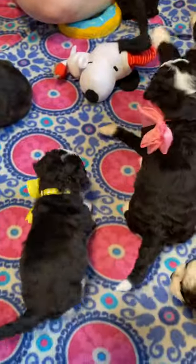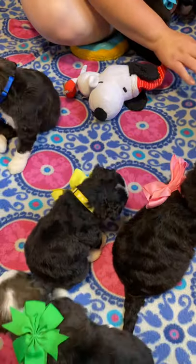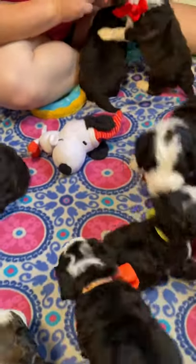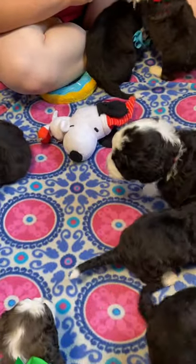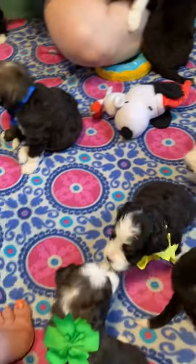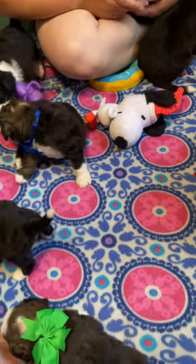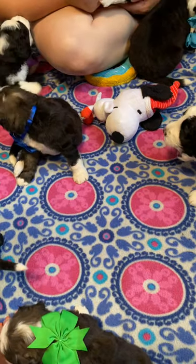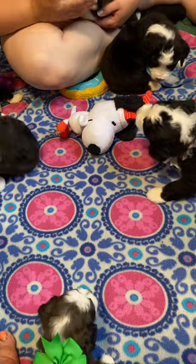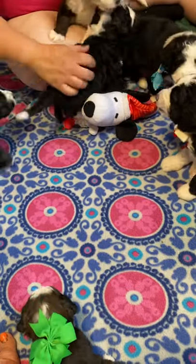So we have medium Bernedoodles coming. Willow has not been confirmed pregnant, but she is bred. And then we have Sassy, a mini, to a mini that will be bred next week. So those are still 2 and 4 months out before going home. And we do have availability on those wait lists. So you could have a medium Bernedoodle within 2 to 4 months.